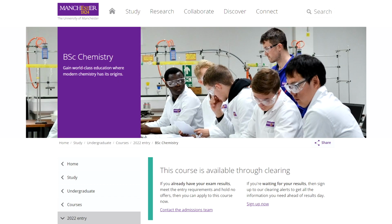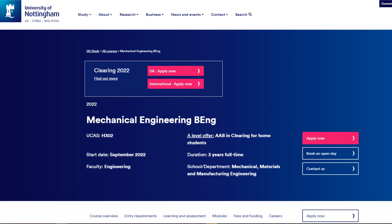In fact, the University of Manchester has chemistry available through clearing. The University of Nottingham has maths available, as well as mechanical engineering and many other degrees. And there are many other good universities that are offering courses through clearing with good courses as well. So it just goes to show that UCAS Clearing isn't the leftovers that no one wanted. In fact, there are very good options available, and it does present the chance to improve upon your university choice that you firmed or insured.